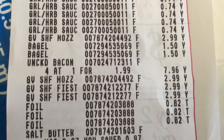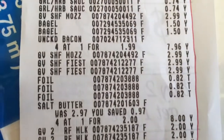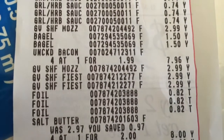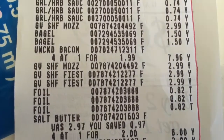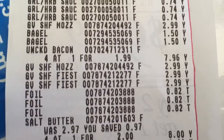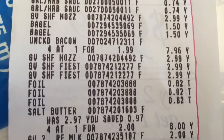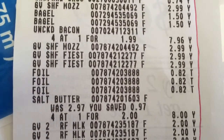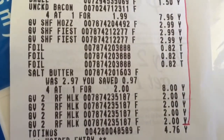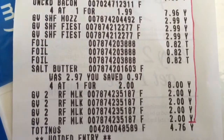Bagels, I didn't look at the price, I just know that $1.50 each is actually a better deal. My biggest deal today is the bacon. $1.99 each. I don't know why I didn't get more, but I did only get four. And I think I didn't because we have two or three more in the freezer. And then, of course, the foil is 99 cents. It's only 25 yards. But I got three of them, so 82 cents each.